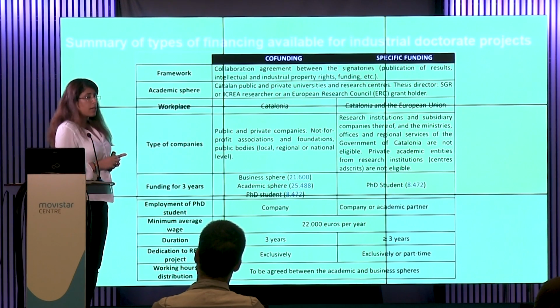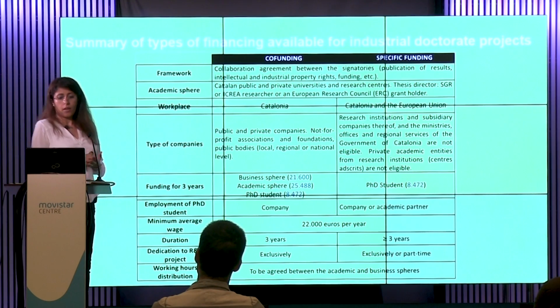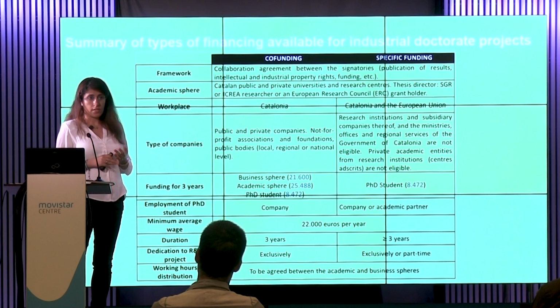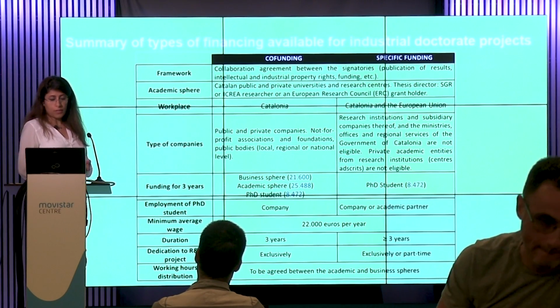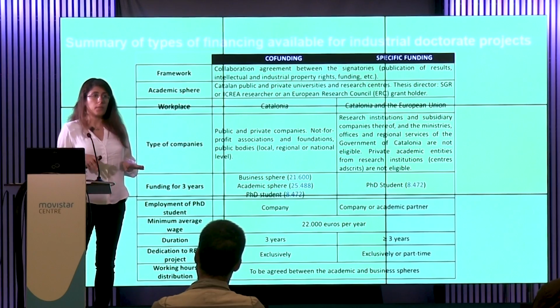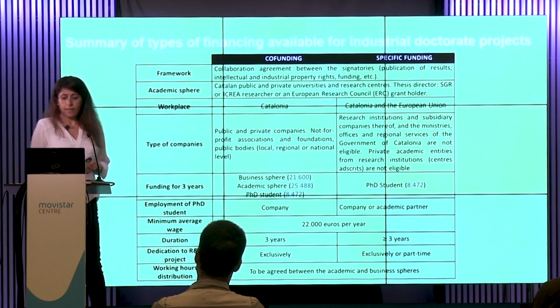The minimum salary for the PhD student who works at the company or academic partnership is 22,000 euros gross every year. The duration of the PhD for the co-funding type is 3 years, but for specific funding, in some cases, it could be more than 3 years. The dedication to the R&D project for co-funding is full-time. The PhD student should work full-time in the company, but in specific funding, the PhD student could work part-time or full-time at the company.